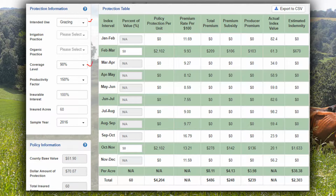Next we come down to the coverage level, which in this case we're selecting 90%. 90% is the highest coverage level you can select, and we always recommend that people start with that highest coverage level and then work their way back if they want to. After that we come to the productivity factor, which again we want to select the highest limit possible, which in this case is not 100%, it's 150%. Because there might be years where if you got above average rainfall, you would have above average growth in your vegetation. So it allows you to choose 150% as your productivity factor. So we always recommend that you start with the higher and then work your way back.